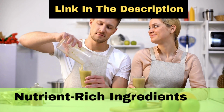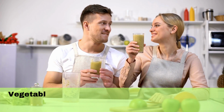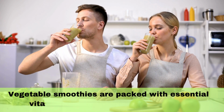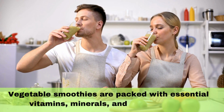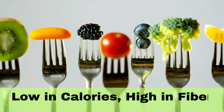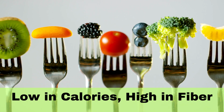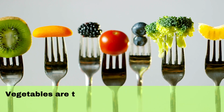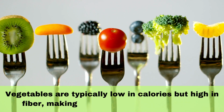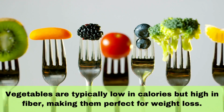Nutrient-rich ingredients. Vegetable smoothies are packed with essential vitamins, minerals, and antioxidants. These nutrients are essential for the body's overall well-being and can help in maintaining energy levels and curbing cravings. Low in calories, high in fiber. Vegetables are typically low in calories but high in fiber, making them perfect for weight loss. Fiber keeps you feeling full, reducing the temptation to indulge in unhealthy snacks.